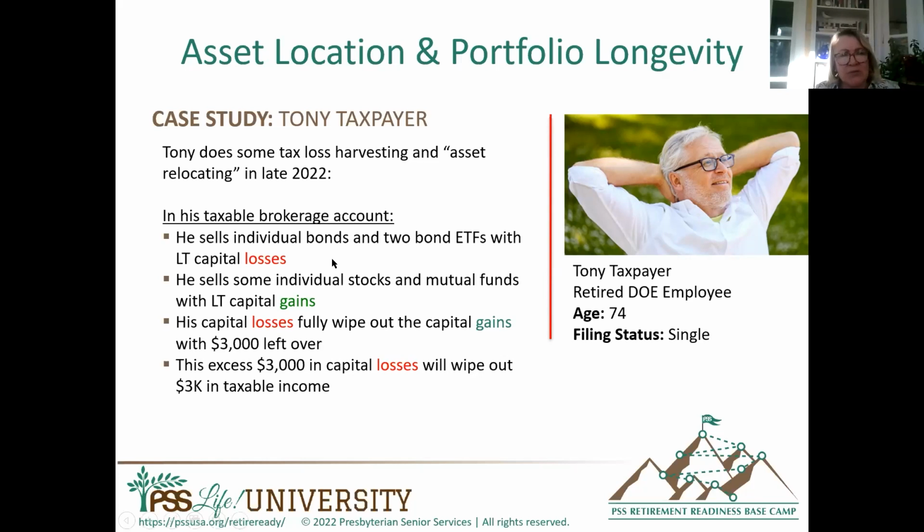Might as well harvest those. If interest rates keep going up, those losses are likely to only get bigger. And he sells some individual stocks and mutual funds that have some long-term capital gains. Those will cross each other out, and his capital losses wipe out the capital gains. And he's got $3,000 in excess losses.